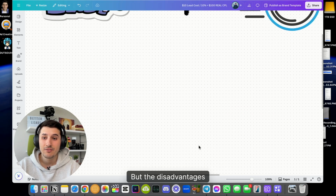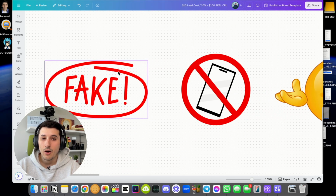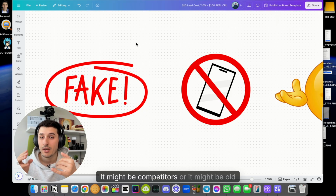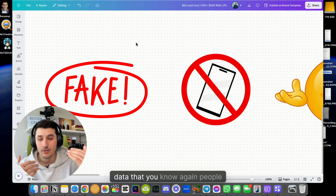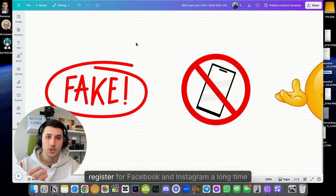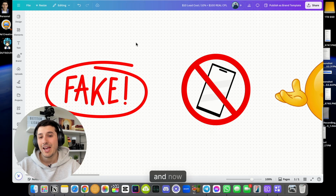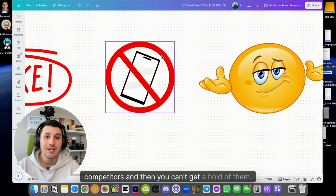But the disadvantages are very significant because almost half of the leads are fake. It might be competitors or it might be old data that, again, people registered for Facebook and Instagram a long time ago and then they changed their email and phone and now Meta autofills wrong stuff. So it's fake competitors and then you can't get a hold of them.